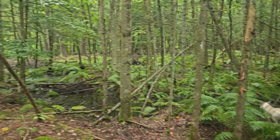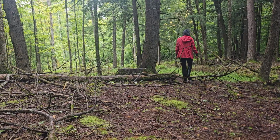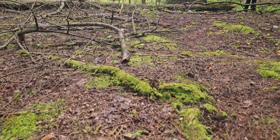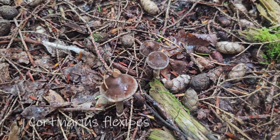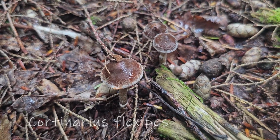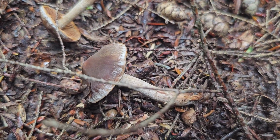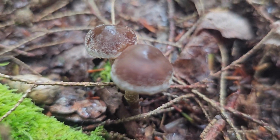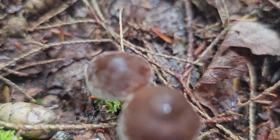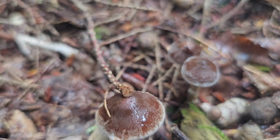All this water, check it out, see what we can find. Found another mushroom I haven't come across this season. Possibly a Cortinarius flexipes. I'm not very confident on that, so let me know if you know. It's got a really cool appearance, a little bit of a dustiness on it. They're really small.